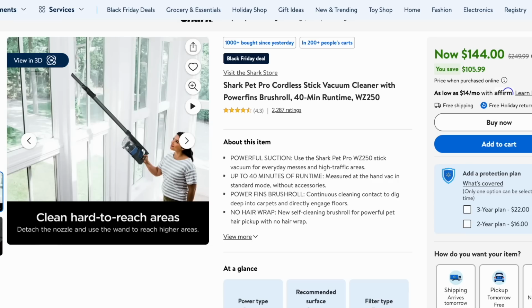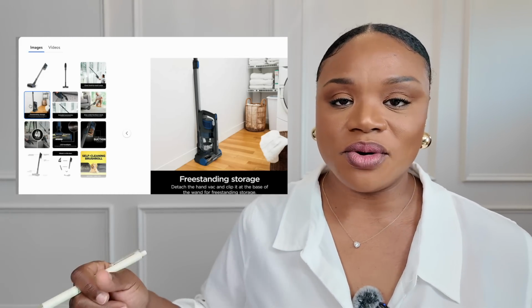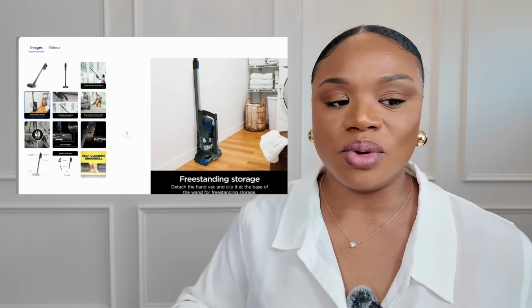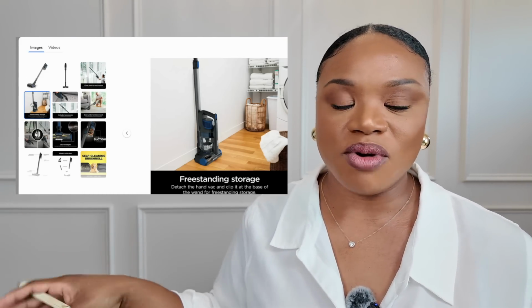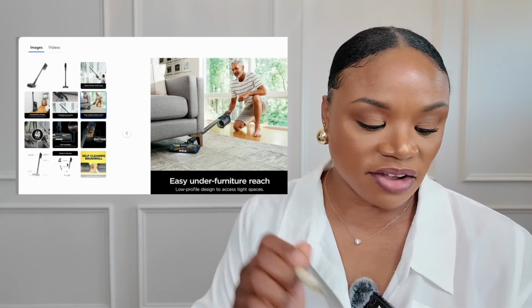All right, moving right along. Next up, we have cleaning. So I found the Shark cordless vacuum for $144. A Shark cordless for $144 is pretty good. I love a cordless vacuum. I can go grab it real quick, clean up a space and put it right back. I don't have to deal with all the cords and all that good jazz. So definitely check out the Shark cordless.